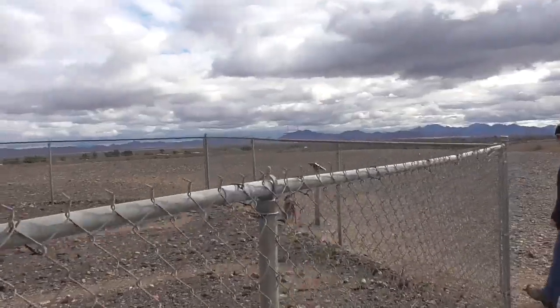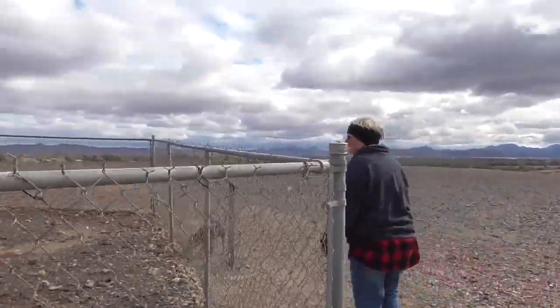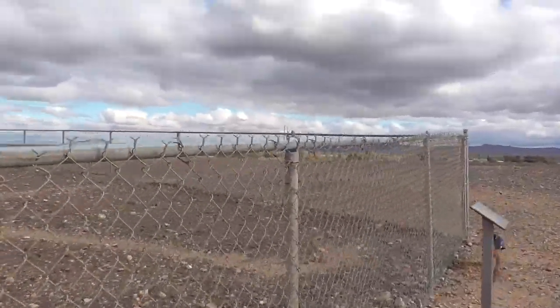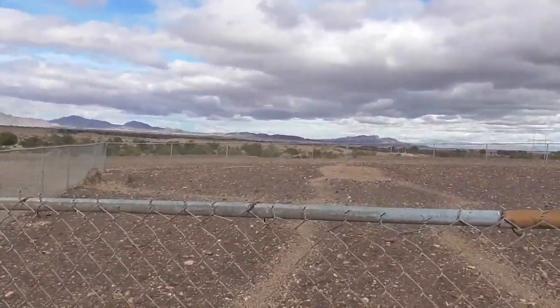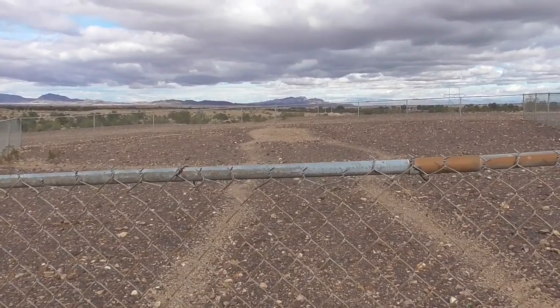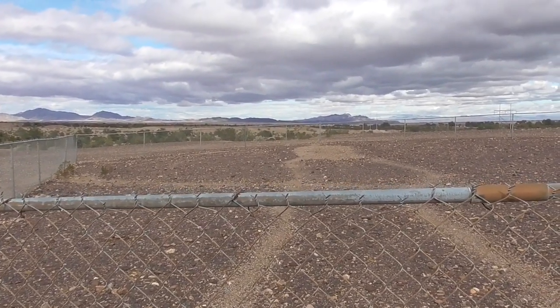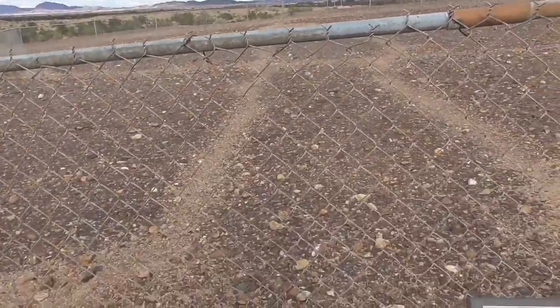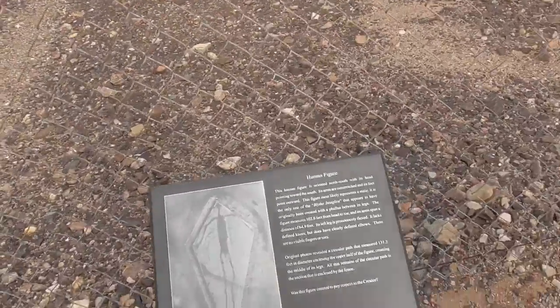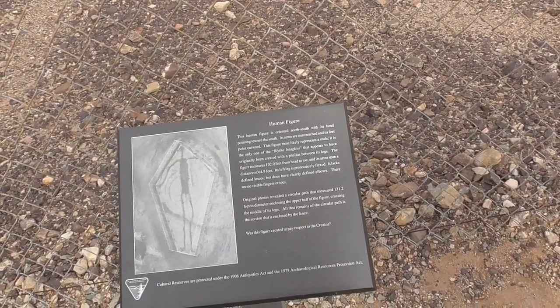I wonder how they decided that this was done a long, long time ago instead of in the 1930s or something by a bunch of people who were out here camping. Good question. Human figure. The human figure is oriented north-south with its head pointing towards the south.